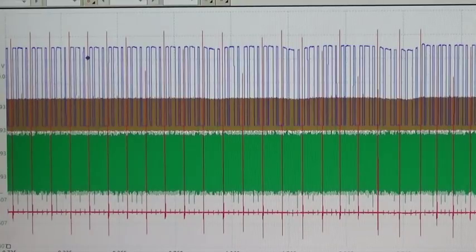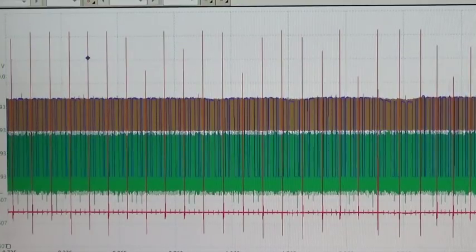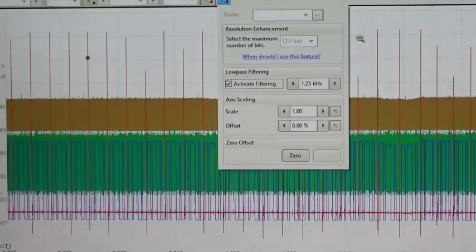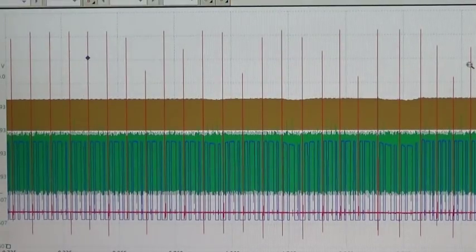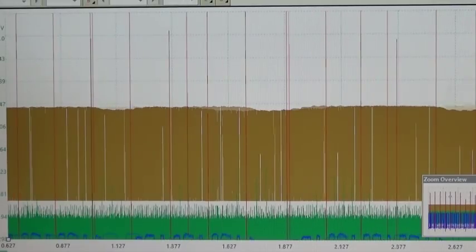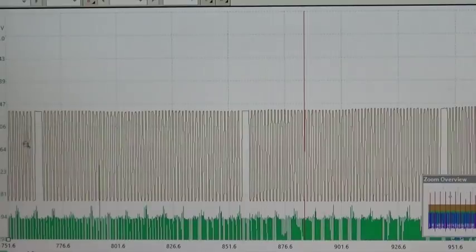But it is kind of crazy. I've never seen anything like it. Let's see if I can put a little filter on this one. Let's see, the crankshaft sensor, and there's a crankshaft sensor, and I can just put one cursor over.